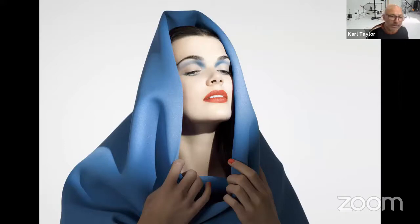Again, here I've been experimenting a little bit more with much harder lighting. So I'm using very, very hard pinpoint lighting on the model to create a very crisp sort of sunlight look, but then carefully controlling how that feathers off. And you can see on the hands there, the light doesn't really reach down to the hands. It only hits the head and the upper part of the cape.